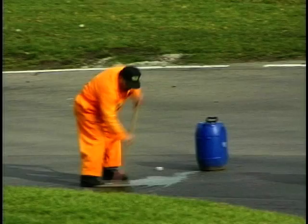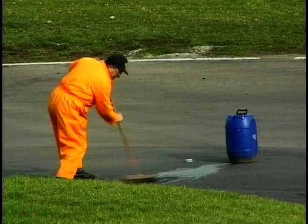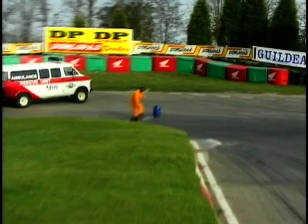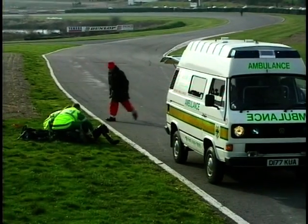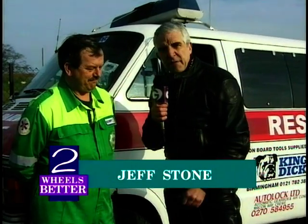Obviously things happen, somebody will fall off, somebody will crash, an engine will blow up, and we will deal with that. We'll send out the wrecker, ambulance, whatever it needs to deal with. Now, one thing you must have if you come on a track day or you're practicing, you must have good medical support, and you couldn't get better here than Pete Winsome of Ambulink.